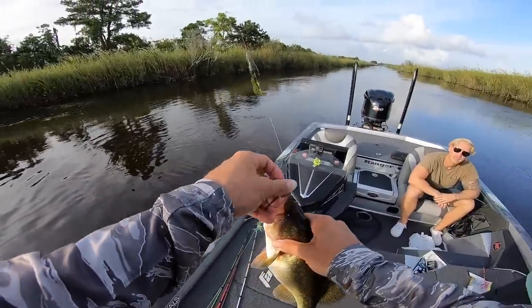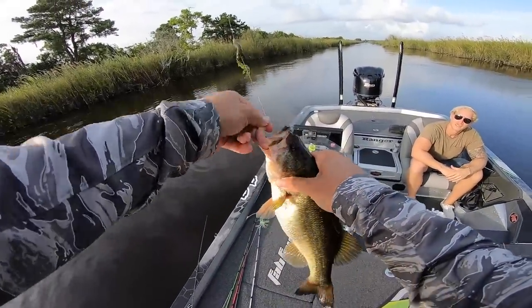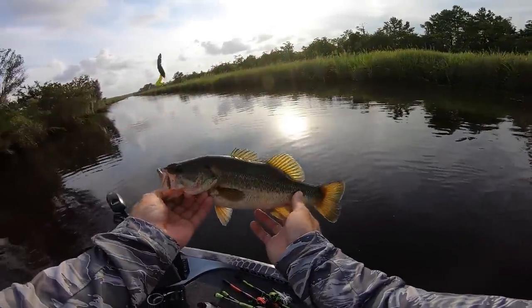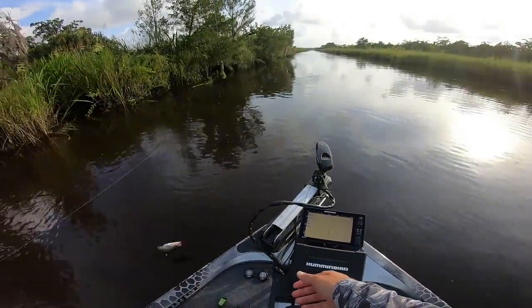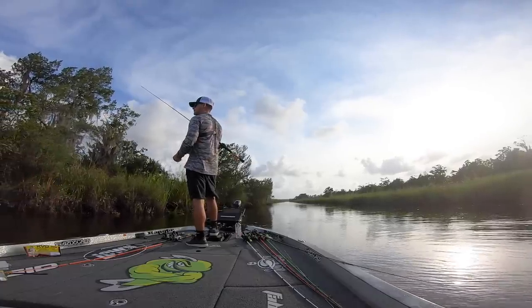See, that's the thing. They're so small, but they're just stubby. You can tell they eat good. Look at that, guys. That's a belly. There you go. 2 on the crawl, 2 on the worm, Cody Bob? Yep. Thank you, buddy. Yes. That's a big fish, Cody.